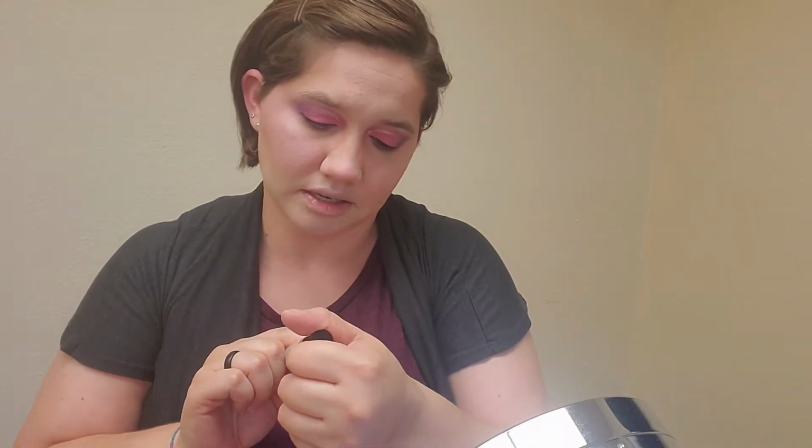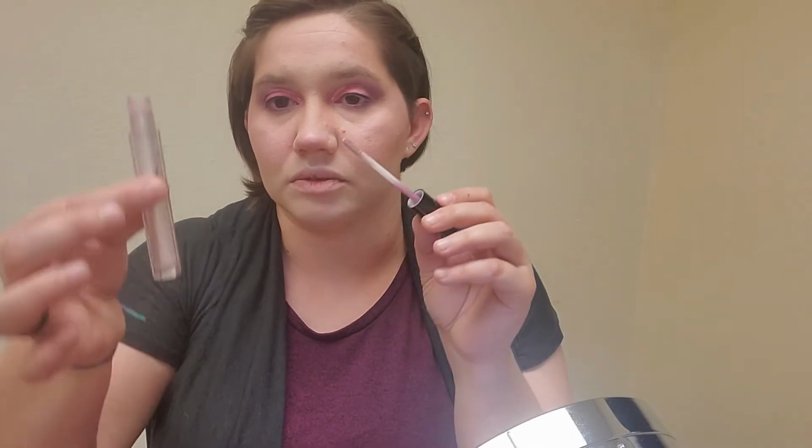Okay. And then like an added bonus if you want to do this. You don't have to do this. I have a nice, it's Ciate London. It's just a creamy eyeshadow. You can do it with a powder eyeshadow. Primarily I always do it with powder eyeshadow, but I'm going to use the cream one just because this one's super beautiful.